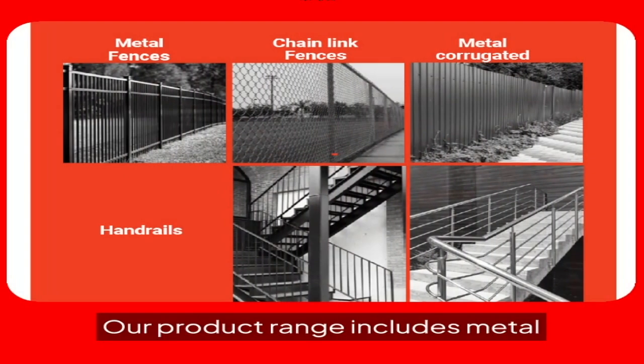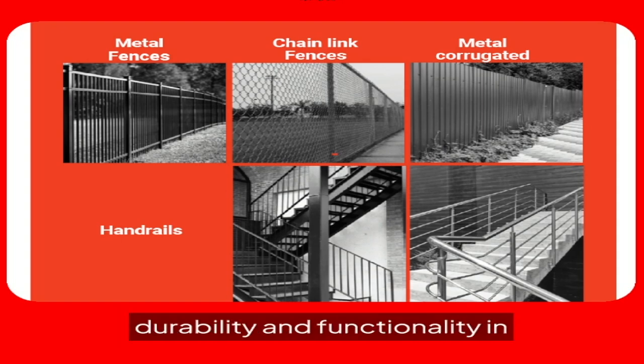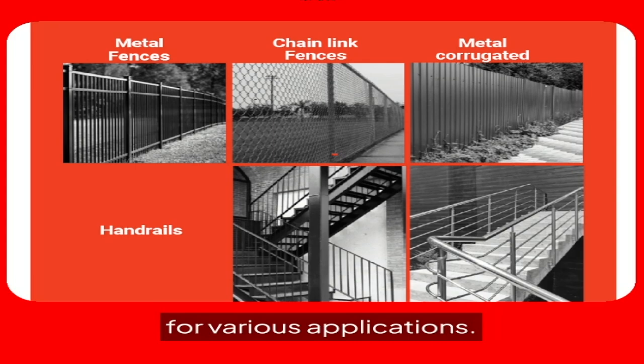Our product range includes metal fences, chain-link fences, metal corrugated panels, and handrails. Each product is designed with durability and functionality in mind, ensuring safety and security for various applications.